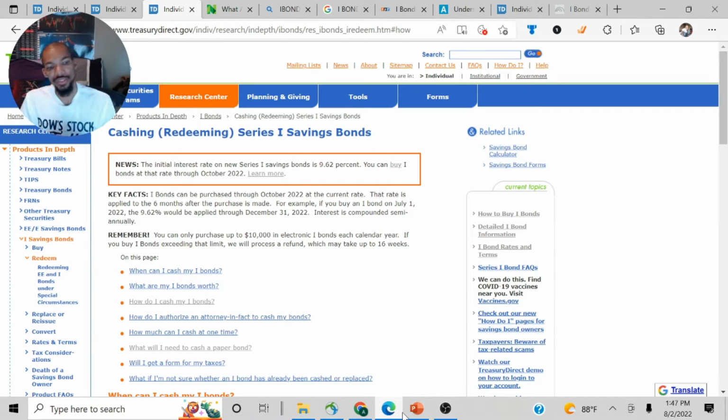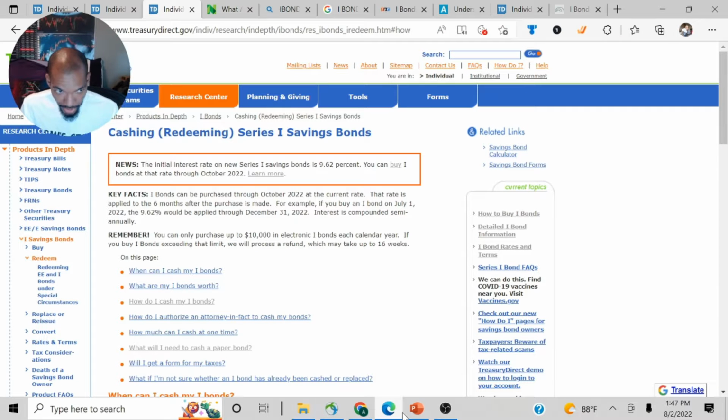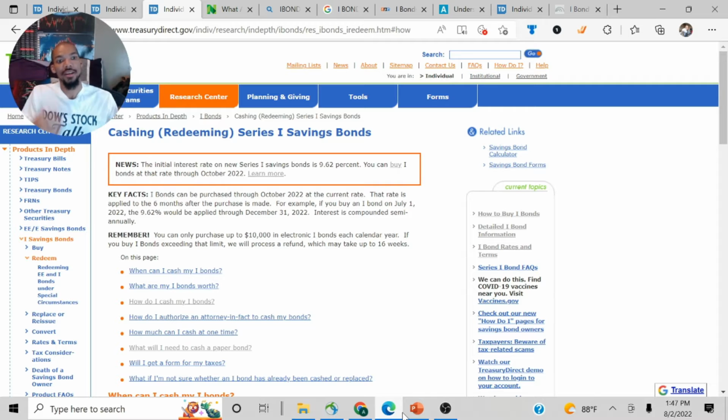I'll go into all the details a little bit later in this video, but this is what they call a Series I savings bond, or I Bond. The whole purpose of this particular bond is to preserve your money so that it can at least keep up with inflation. So this is not a way to build wealth. If you're trying to build wealth, this is not something you would buy. You're just using this as a risk-free, that's right, completely risk-free, investment because it's issued by the federal government.